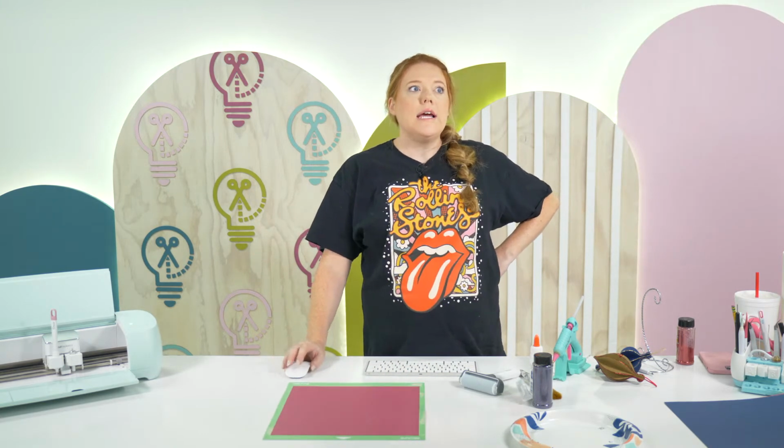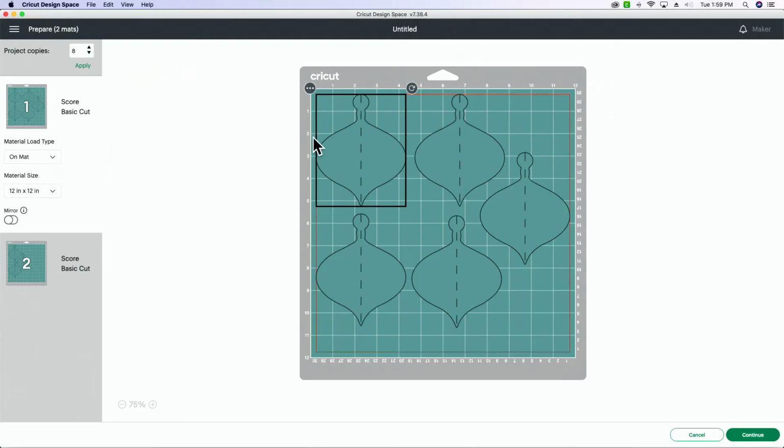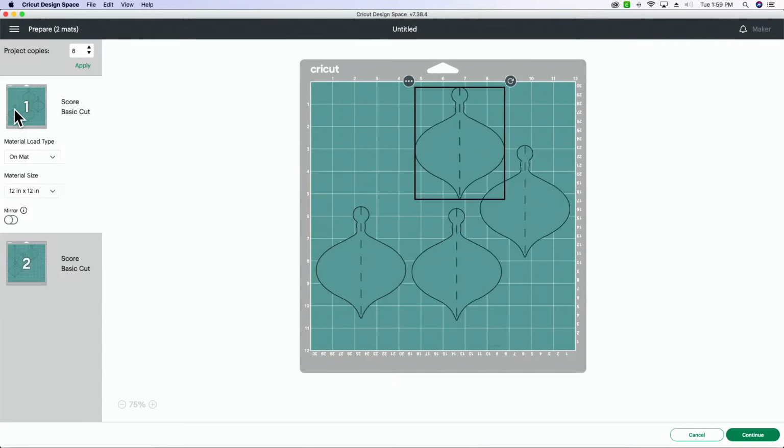So the only dilemma that we have now, because it did partially cut up in this top left corner, is that I don't want it to cut there again. So what I'm going to do on this first mat is just move it to my second mat. I'm just going to move it over because I know that I've got a full other 12 by 12 sheet I can cut on. Does that make sense?